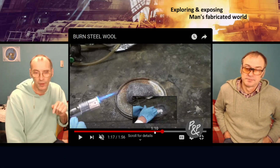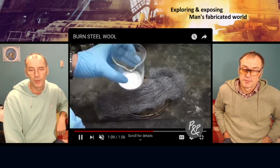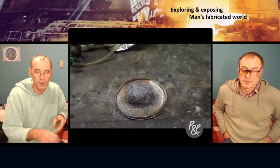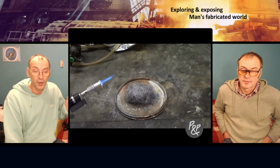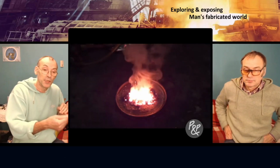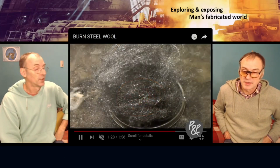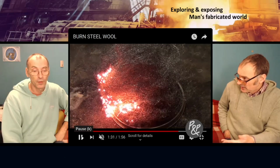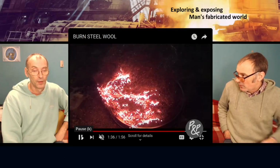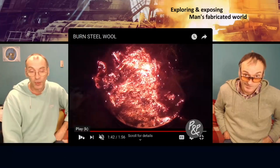KClO3, potassium chlorate. So here he unravels the steel wool, smears the potassium chlorate into it, gives it a little squeeze, and then offers the flame, and there we go, look. So we can clearly see what the presence of oxygen does to the combustion. Absolutely. So we could actually argue that steel wool contains oxygen. It should have an O within its chemical formula. Absolutely, it makes sense to me.